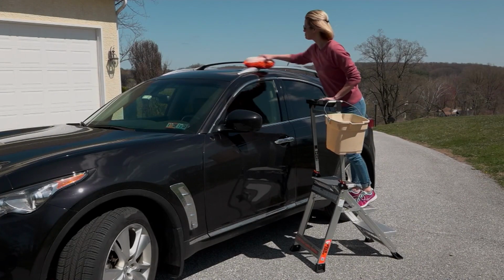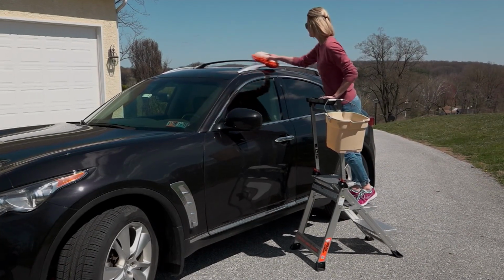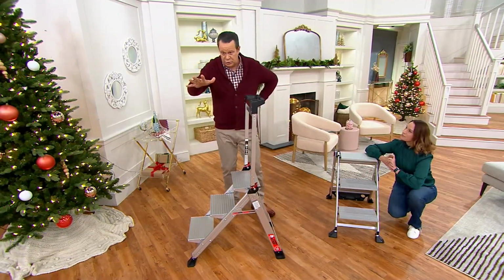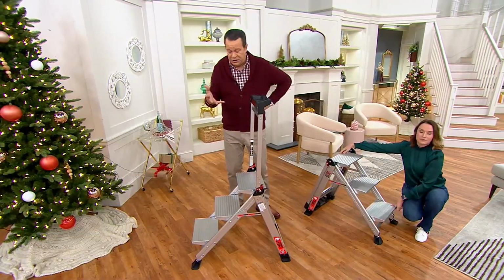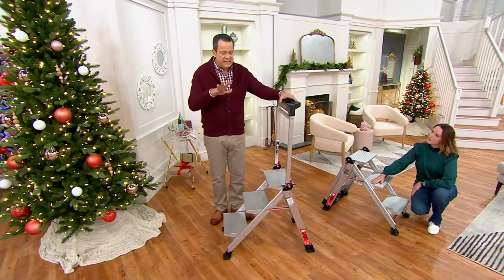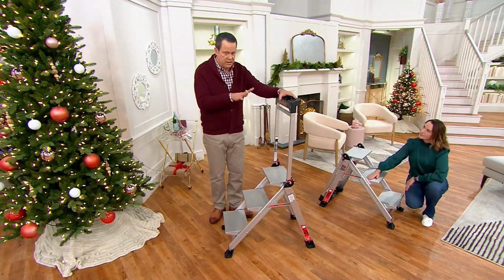Miss Kylie, half of our quantity is gone. We started the show at 2,000. I have fewer than 1,000 ladders or step stools. Right. We call it a step stool. I call it a ladder because it's so tall. We have fewer than 1,000 left. This is an extraordinary device.